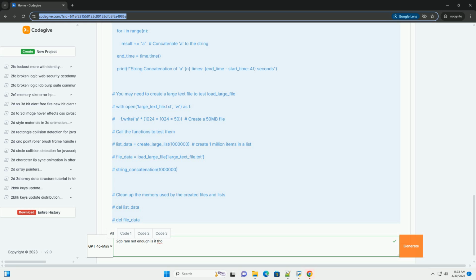How to run the code. 1. Install Python. Make sure you have Python installed on your system. You can download it from https://www.python.org/downloads. 2. Save the code. Save the code above as a .py file, for example memory_test.py. 3. Run from the command line. Open a terminal or command prompt and navigate to the directory where you saved the file. Run the script using the command python memory_test.py.